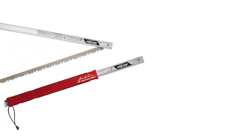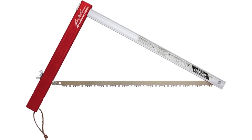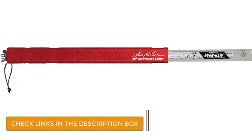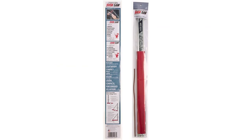Number 3. Sven Saw 60th Anniversary Engraved 21 Folding Saw. The bow saw has its design roots firmly based in Sweden and has become known as the Sven Saw. Manufactured in Minnesota, USA, the 60-year-old Sven Saw brand has become synonymous with campers, backpackers, and hunters. The simple three-piece design is all metal and folds into a compact and safe to carry. The Sven Saw comes with a 15-inch blade of Swedish steel and weighs only 11 ounces, 312 grams. The 21-inch Sven Saw weighs 14 ounces, 397 grams. Replacement blades are also available online.